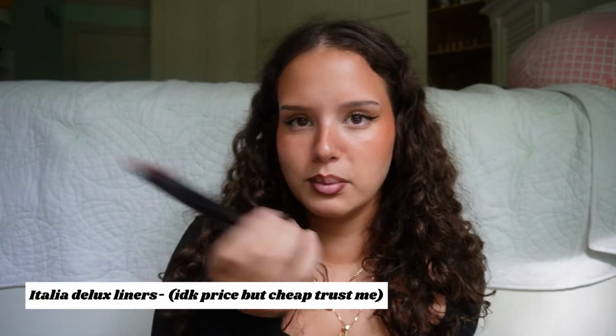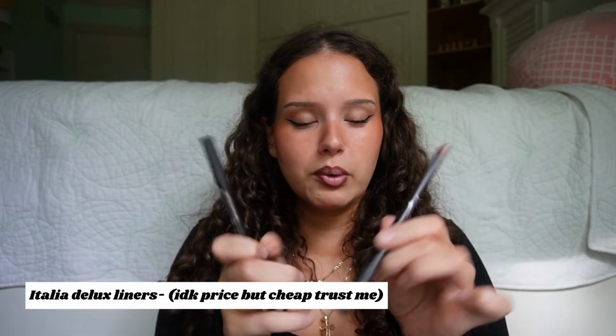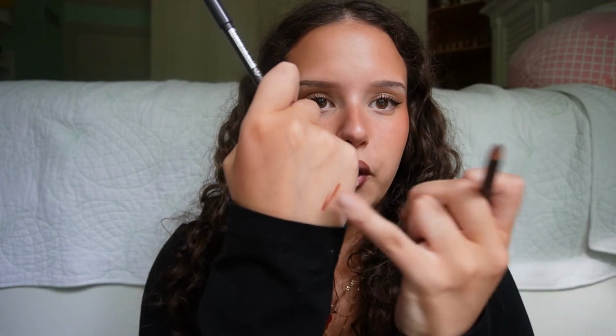I also want to shout out the lip liner brand Italia Deluxe. I found this at my local beauty shop next to the Bisou counter, just in a random cup. And I also hear people say they always find these at swap meets. I don't know. But this makeup brand is so bomb. These are so incredibly creamy, like Makeup Forever level creamy. And these were so cheap. I'm gonna go over this with brown. My lip liner is on. I'm already feeling more like myself.